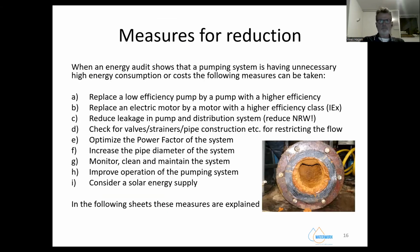Now, after doing energy audits in many countries around the world, I've found several measures to reduce the energy consumption based on the results of the energy audit. You can, for instance, replace a pump with a low efficiency by a better designed pump with a higher efficiency. You can replace an electric motor by a motor with a higher efficiency class. I will explain this in my later sheets. You can reduce leakages in pump and distribution system. That also means reduce the non-revenue water.